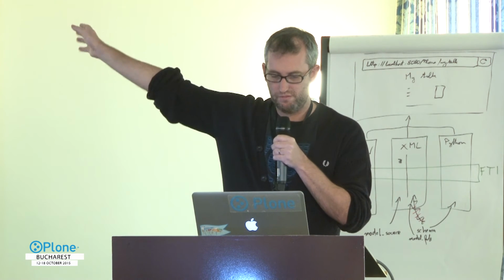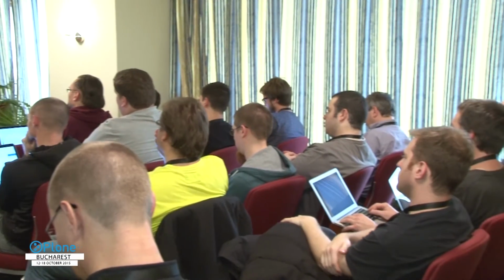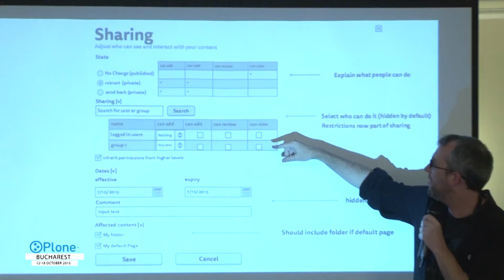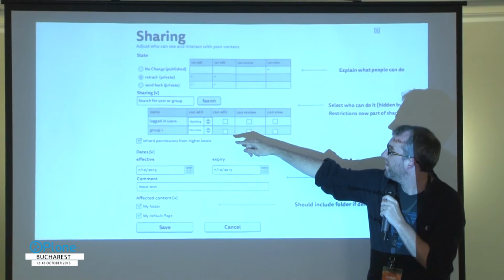So here's one kind of idea about combining sharing with workflows. Instead of having a drop-down box, I know people like the fact that you can just really quickly do it, but let's say we get rid of the drop-down box for publication and we combine it with sharing, and we have one tab called maybe sharing, maybe something else. Again, not everyone agrees on that. But the idea is that we're trying to marry these things up so that you can see who has that role in that particular context if you switch to that.